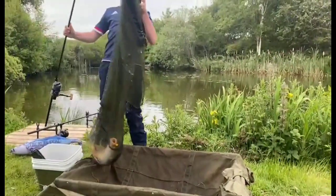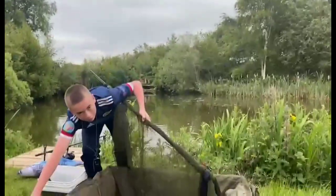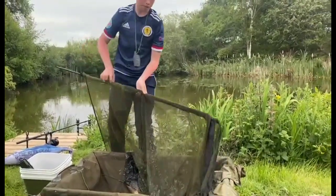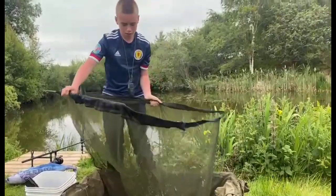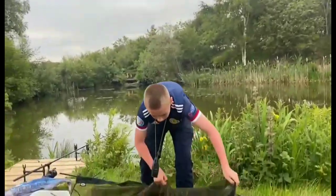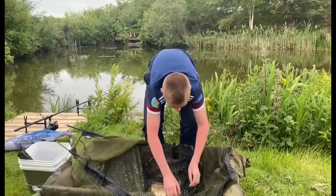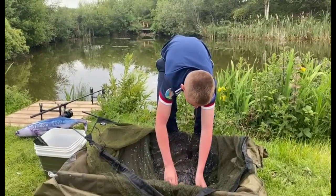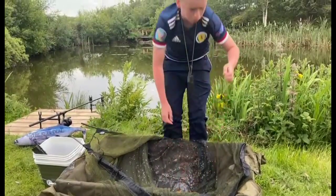Every time my dad walks away, I end up catching another fish. Maybe he's just bad luck. I think this is a common this time. I caught it when, what was it I used? I think it was pop-up corn. It's a hook out.